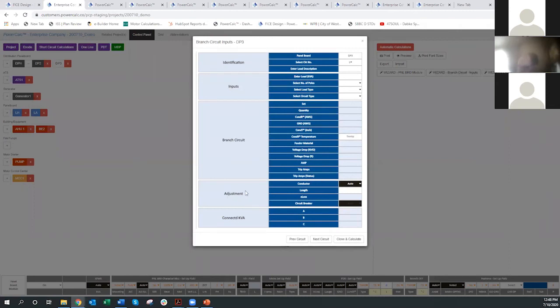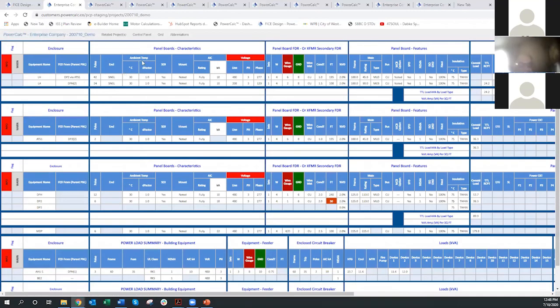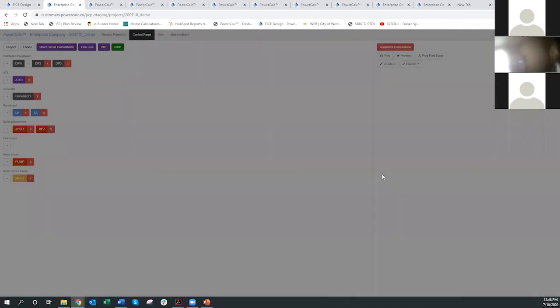The system can also change between the metric and the US units by again accessing the E node and go to the control panel of the E node, go to the wizard of the E node, and up here you see one of the regions is the US unit. If I go ahead and change it to the SI units and calculate, and then I'll open a panel for you.